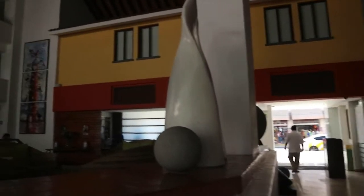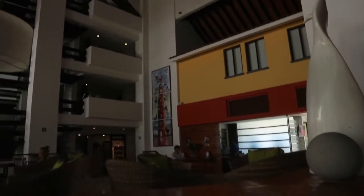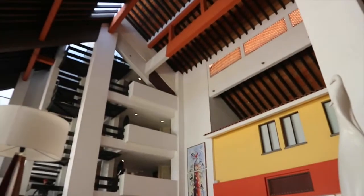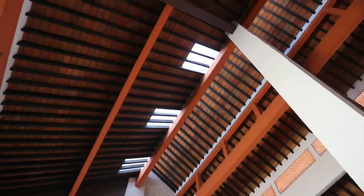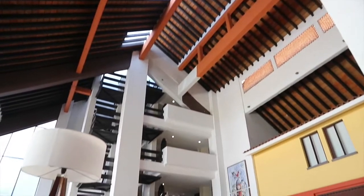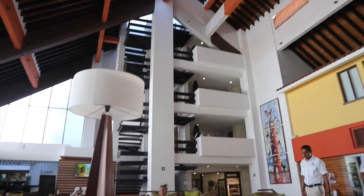At our resort, we're staying at the Bonaventura Grand Hotel and Spa. It's an absolutely beautiful resort that's on the main strip. They've got this beautiful open concept lobby. It opens out to their restaurants and pool on one end.